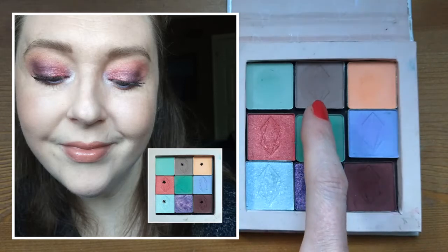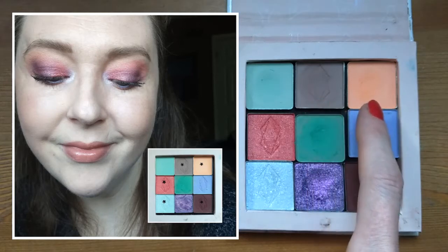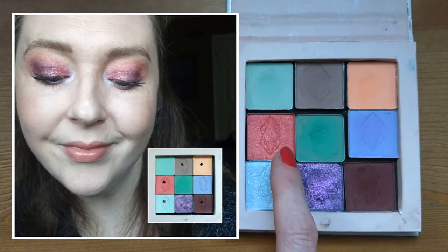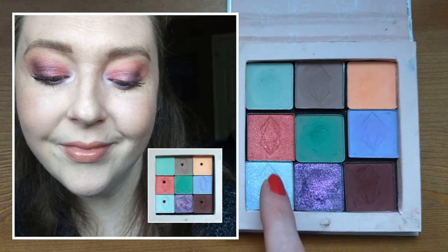For the second look, I wanted to play with the more peachy shades and the coral shades, so I started the look off with this shade here in my transition. I used this shade here in the upper transition going towards my brow bone. I used this shade here to deepen the outer corner. I used this shade all over my lid, and then I used this shade for my inner corner.